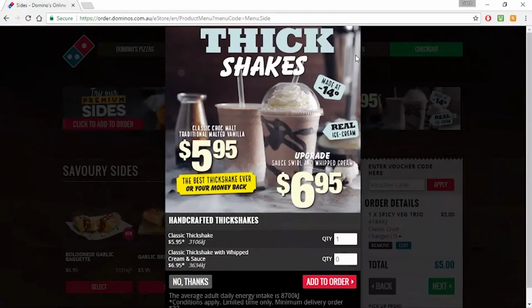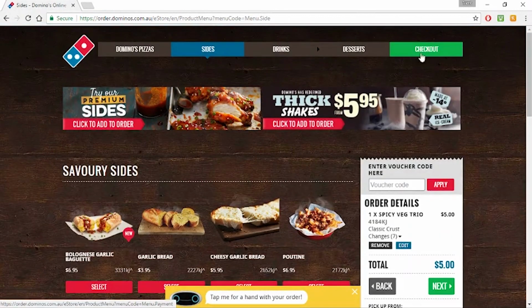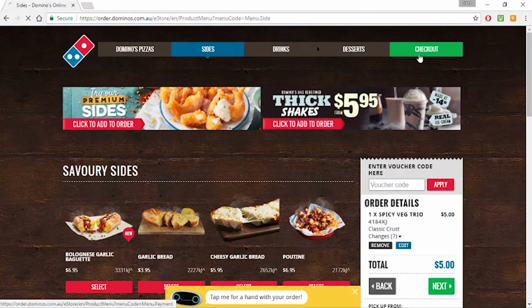Click next, and what this is going to do is just going to send you to the next menu with another stupid fucking pop-up. No thanks. Click checkout to avoid getting 19 more pop-ups.